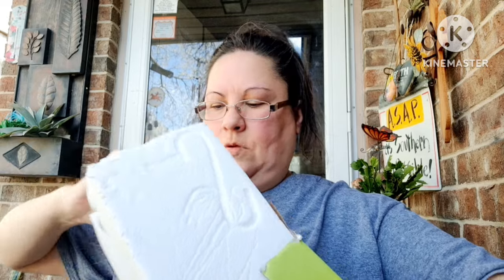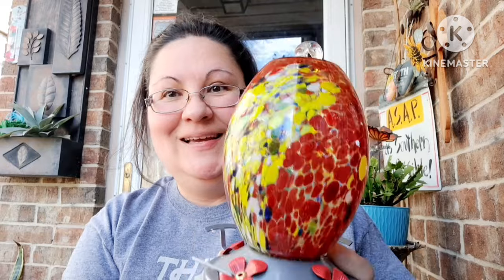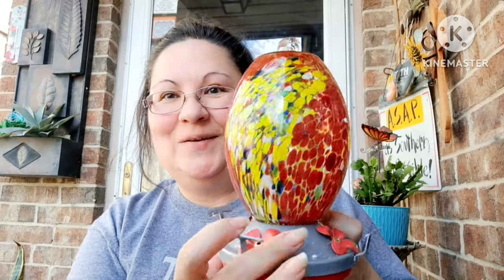I want to see what it looks like, so bear with me. Oh, look how pretty that is, and it has a little perch for the birdies. I guess that goes in there like so. Look at that. Isn't that pretty? I love it. Let me be careful, because every time I like something a whole lot, I'm clumsy and I end up breaking it. So let me put it right here.